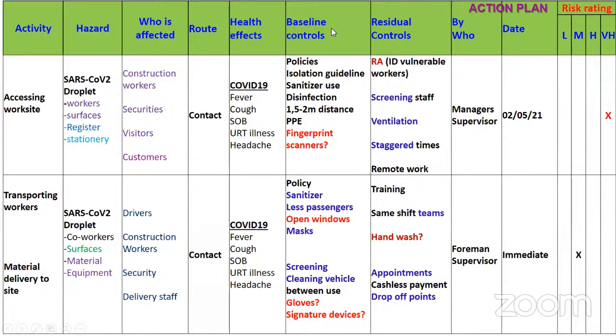So now you look at those two columns and decide who's going to attend to this, and then you give a deadline on when this should be done. For now, I've rated this very high because of these critical components that need to be in place already, in every work setting. So if you attend to this, then you will move them into the baseline controls on the site. So the fewer you have under the residual controls, the lower your risk.